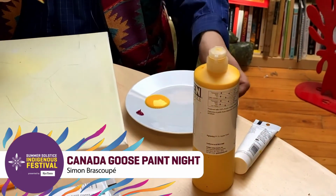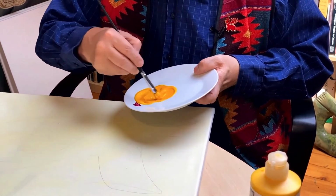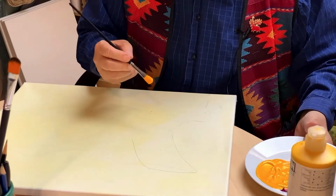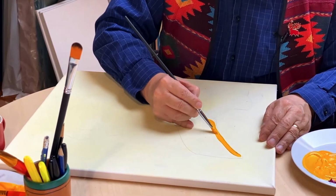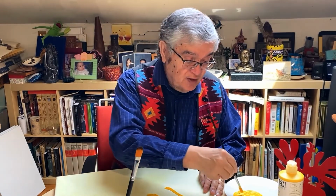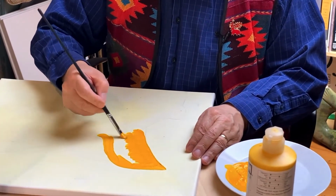So I'm going to mix the paint like that, so you can see it almost looks too. No, it's coming out. Looks good. So you can see the nice gold color that we have for a gold Canada Goose. So just go along the lines that you sketched on. So what I'm going to try to do is replicate the geese's feathers by painting it like that. So more feathers. See how easy it's going on.